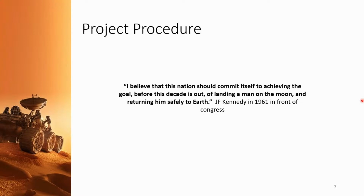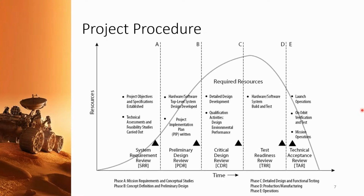So why is this such a good example? Because not only does it state a goal of landing a man on the moon and returning him safely to Earth, but it also sets a time limit, so before the decade is out. And after you've established a goal like this, the planning can begin. And the specifications can be established and you can begin with assessments and feasibility studies.